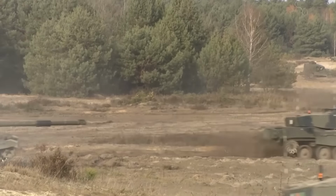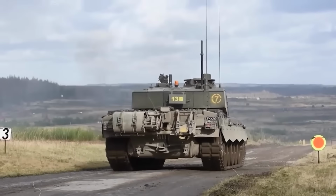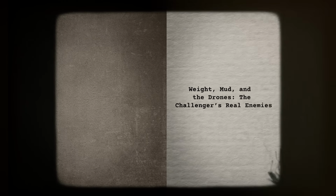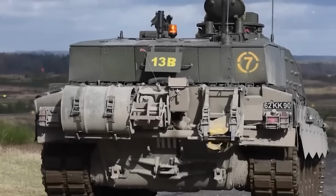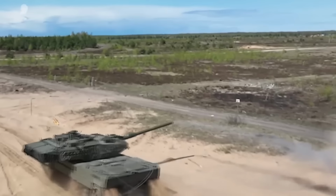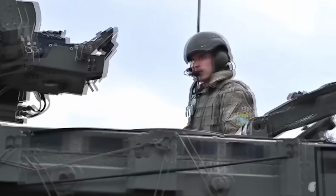But none of this mattered if the tank couldn't move. And that's the Challenger's Achilles heel. For all its strengths, the Challenger 2 does have enemies, but they aren't Russian tanks. Its biggest threats come from physics, terrain, and the new face of modern warfare.